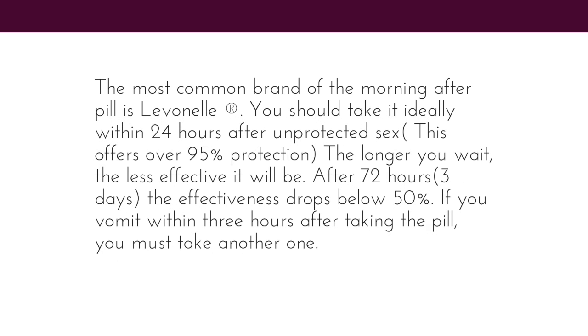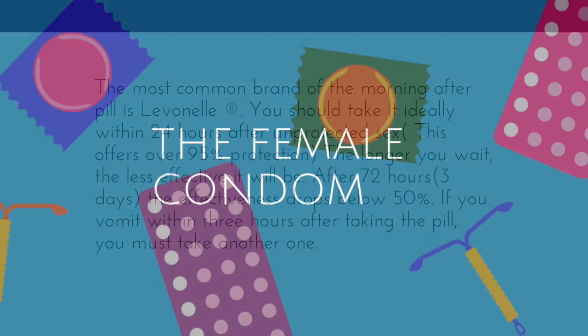The most common brand of the morning after pill is Levonorgestrel. You should take it ideally within 24 hours after unprotected sex. This offers over 95% protection. The longer you wait, the less effective it will be. After 72 hours, 3 days, the effectiveness drops below 50%. If you vomit within 3 hours after taking the pill, you must take another one.